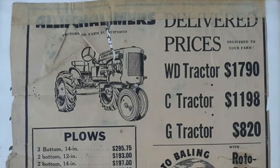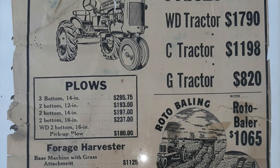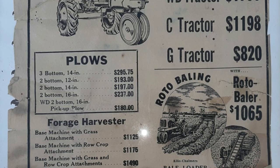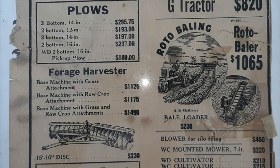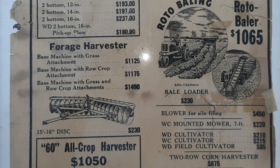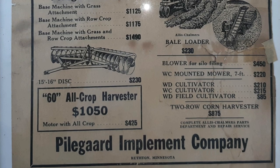He sold a lot of WD-45s in the 50s, sold a lot of WDs. We've got a sales picture here that was in the paper, and you could buy a brand new 1948 WD for $1,780. You could buy a new 60 combine for $1,000, and a Crown baler for $1,050.